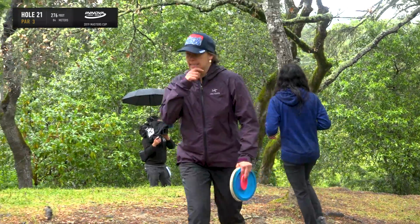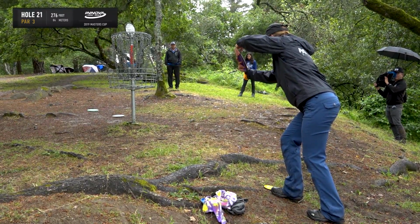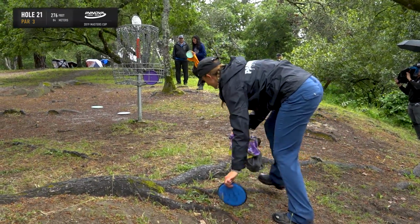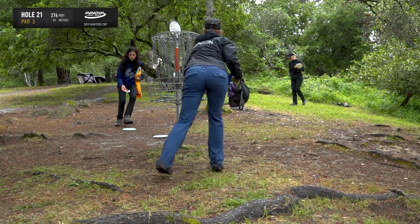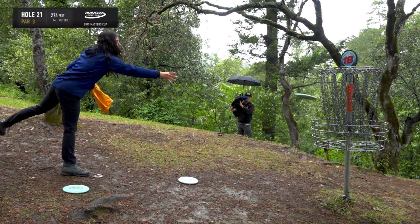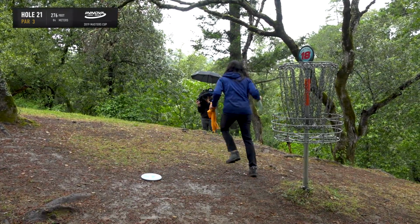Come on, smile. Yeah. You deserve it. She's trying to hide the smile. Yeah. Be proud of that one. It's a great two. Sarah cleans up for three. You can see she didn't leak down too far, thankfully. And Paige and Kat will drop in after some great upshots. Yeah, they made this hole look quite a bit easier than it is.